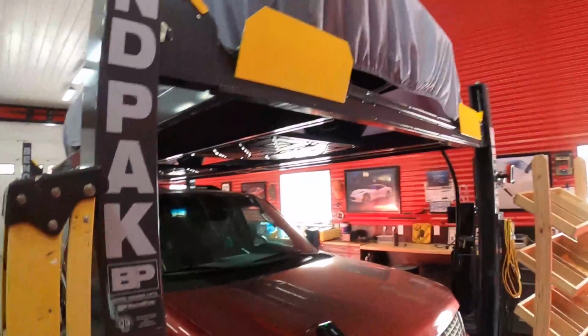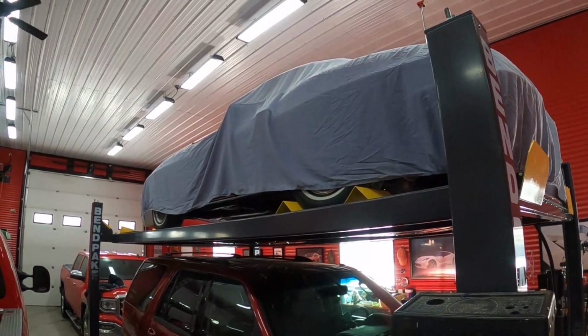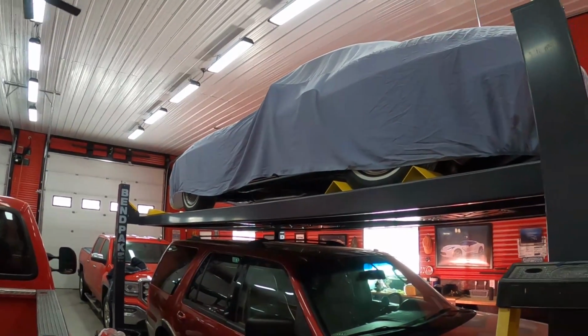And of course, up here is my pride and joy, my 1964 Corvette. Now, we call that one Prince. As you know from the other video, well, one day I'll do a video just on Prince and tell you the story behind it, because it's a pretty wicked story. Probably my favorite car, definitely the coolest.